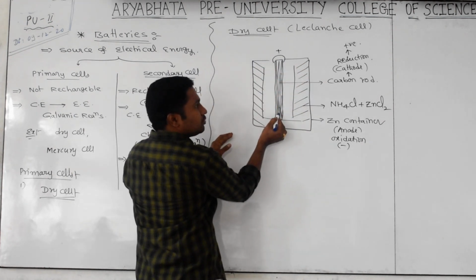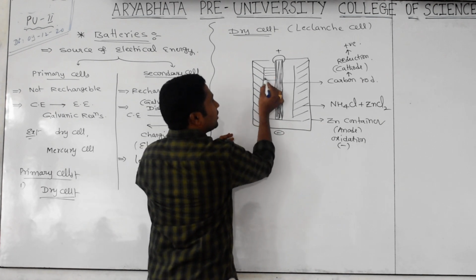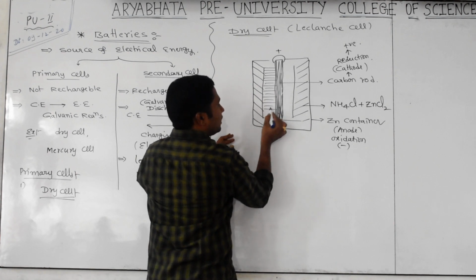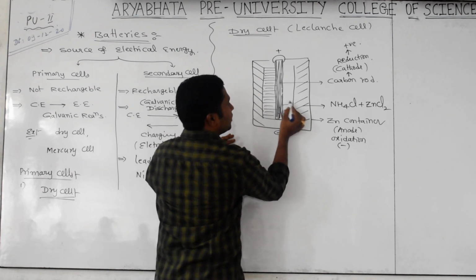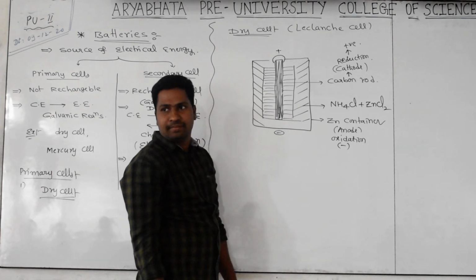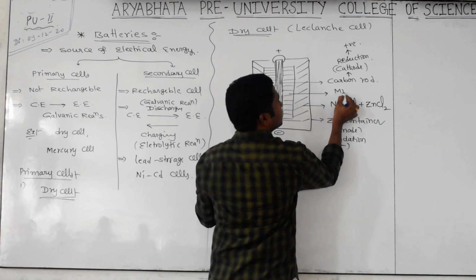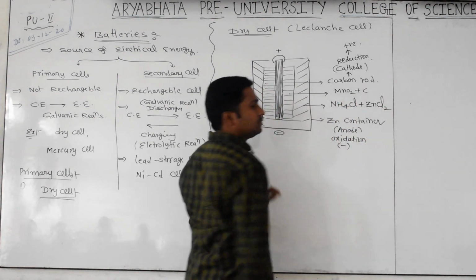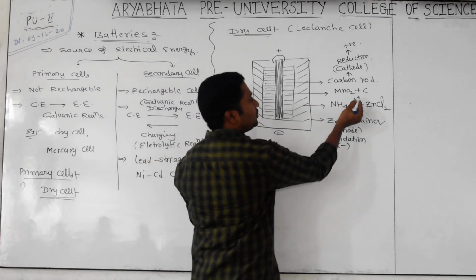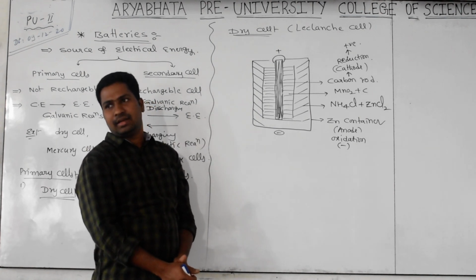In contact with this carbon rod, we take one more special material. I am showing it as horizontal lines, not cross lines. This material is one more special chemical composition. Did you observe the black color powder? The black powder is nothing but manganese dioxide plus carbon powder. Actually, manganese dioxide is not a good conductor, so to improve its conductivity we use a little carbon powder also. This whole device is nothing but a dry cell.